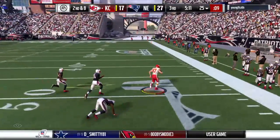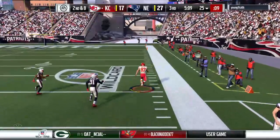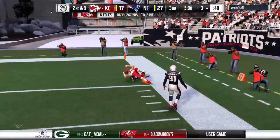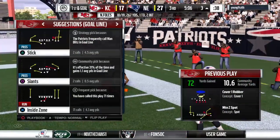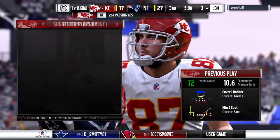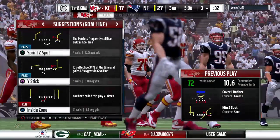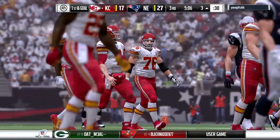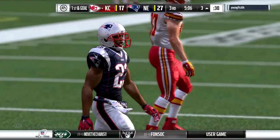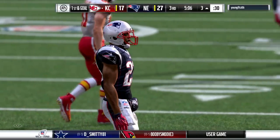Wide open receiver, complete. The 30. A big play there on the catch and run. 72 yards. Coaches really don't care from what position they get this, but run after the catch ability is often the difference between winning and losing and changing field position.